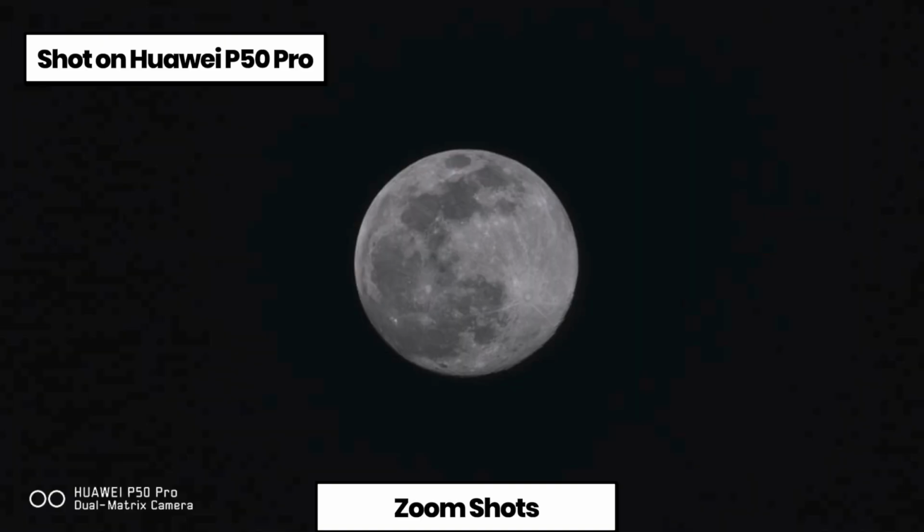Of course, if zooming is your thing, and if the moon photos are not old to you yet, then this is going to be great, because the moonshot has been better. It's a lot clearer now, not as blurry as before.